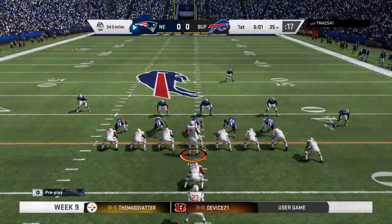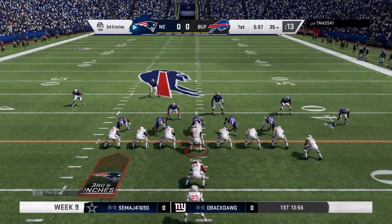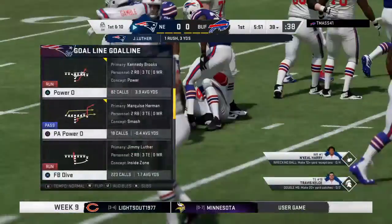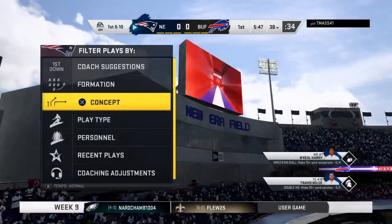An early test for this defense. Here we go on 3rd and inches. And he'll give it here to his running back. And he's going to have the first down at about the 38. It's a first down following a gain of 3.